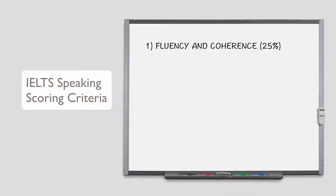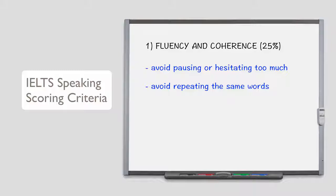Fluency and coherence refers to how well you are able to discuss topics without pausing or hesitating too much or repeating the same words. To get a high score for fluency and coherence, you also have to develop your answers and organize your ideas and opinions in a logical way. Now, what do I mean by organize your ideas? Well, take a look at this example.